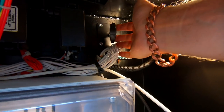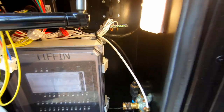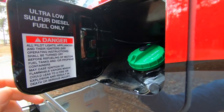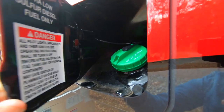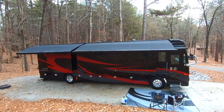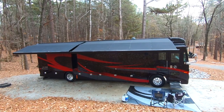And that handle right there is what opens the front of the RV where we started, so you have access to the generator. This is the fuel fill. There's one on this side as well as one on the passenger side. And that is a quick look of our house on wheels from the outside. Now let's move to the inside where Clay is standing by.